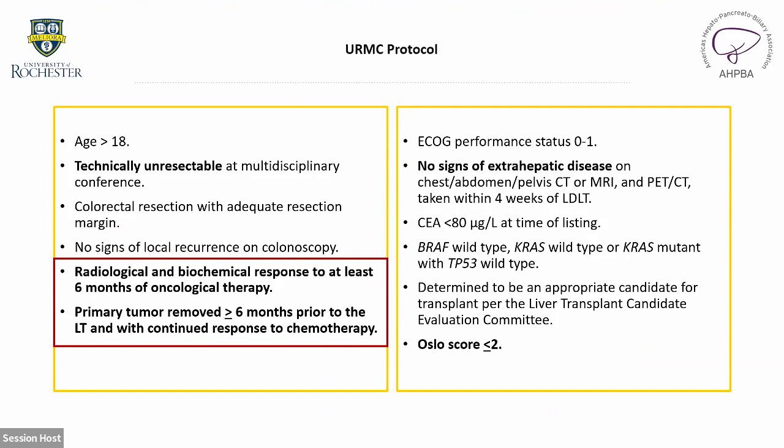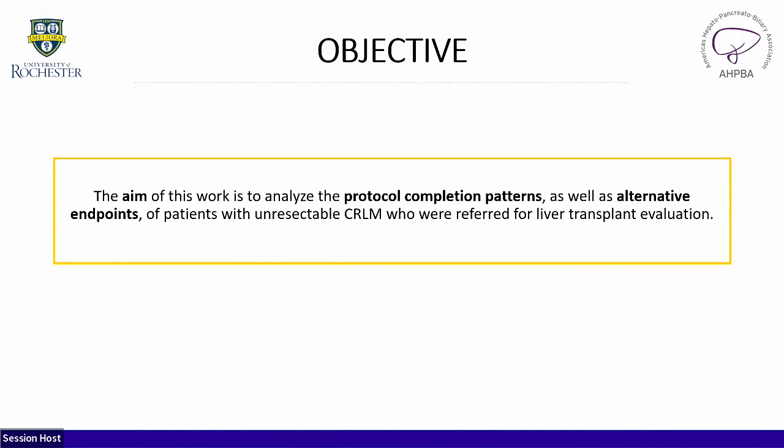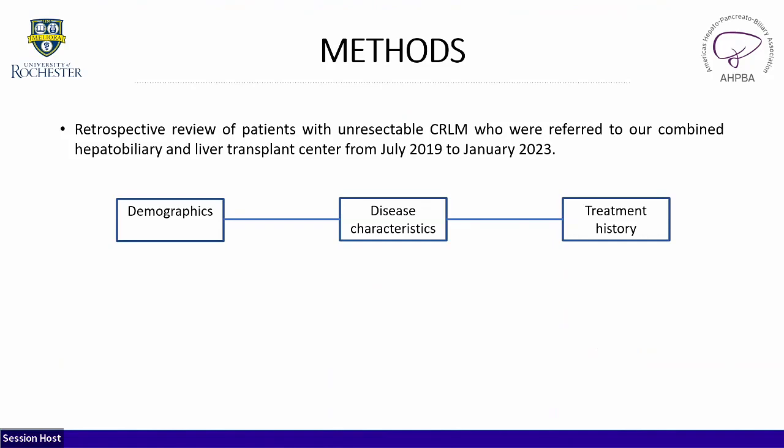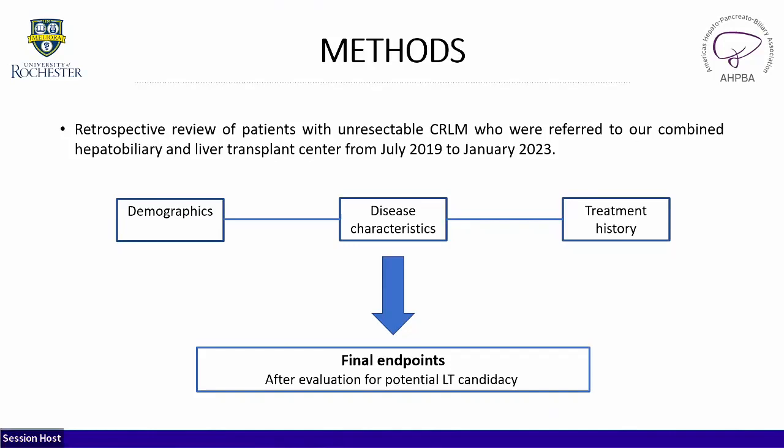So the aim of this work is to analyze the protocol completion patterns as well as alternative endpoints of patients with unresectable colorectal liver metastasis who were referred for liver transplant evaluation. For this, we performed a retrospective review of patients with unresectable disease who were referred to our center from July 2019 to January 2023. We collected demographic, disease characteristics and treatment history from electronic files, and we classified patients into final endpoints after evaluation as potential liver transplant candidates.